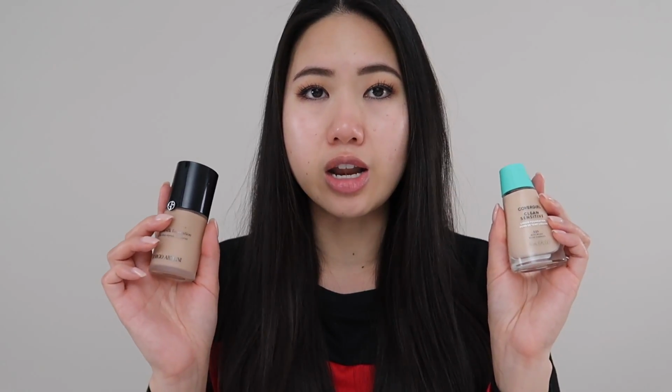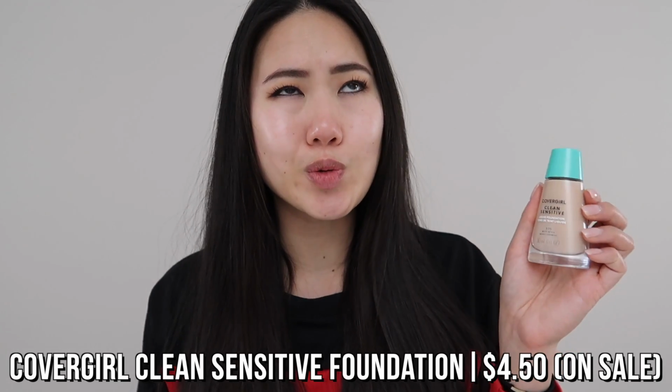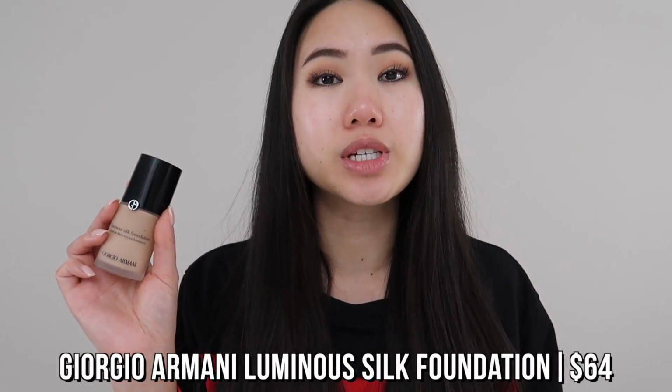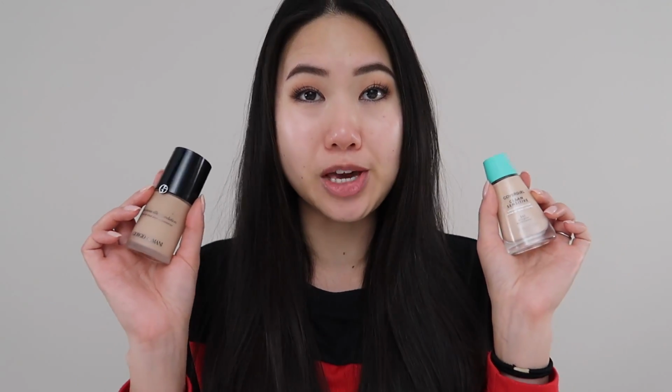I'm just doing this as kind of an experiment to show you side by side the difference between two products that are in different price ranges, and just to see if the price actually matters for a particular product. So the Covergirl Clean Sensitive Foundation I got for, I want to say like $4.50, and the Giorgio Armani Luminous Silk Foundation is $64. So they are definitely very, very different in price. Now both of these foundations, however, are supposed to be lightweight, medium coverage foundations.